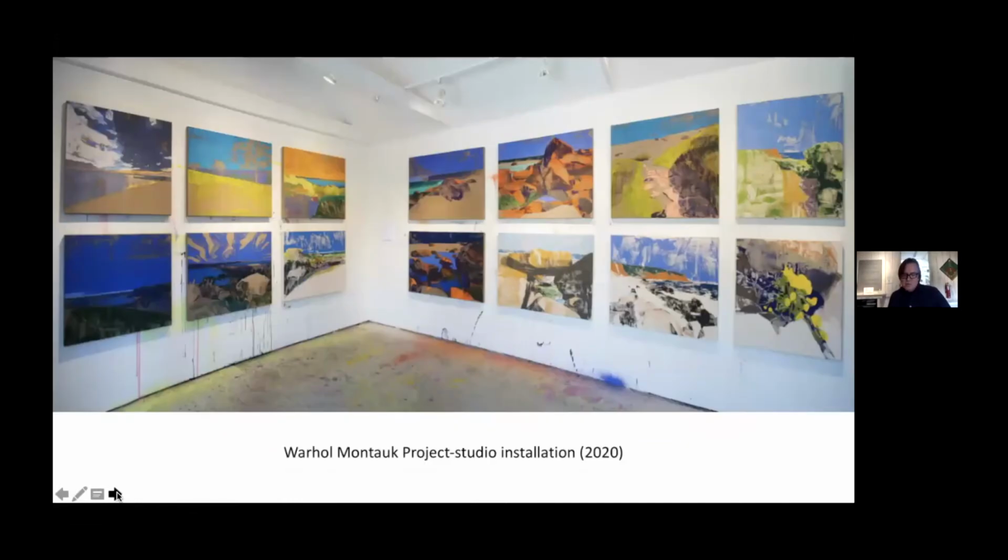In 2020, I completed a Warhol Foundation Nature Conservancy Montauk Project Artist Residency. The Warhol Reserve is located at the easternmost tip of Long Island. Paintings from this project highlight the palette of these seasonal blue northeastern summer hues again.